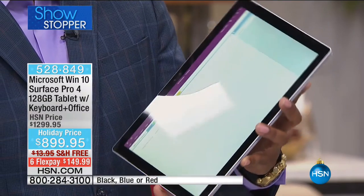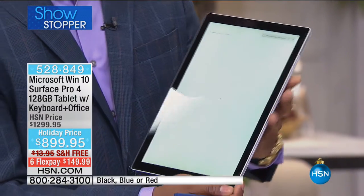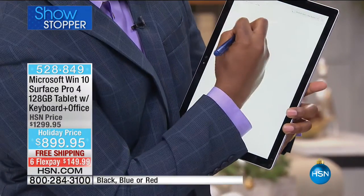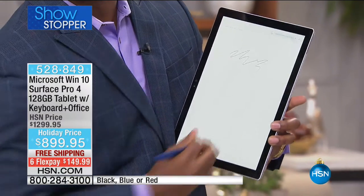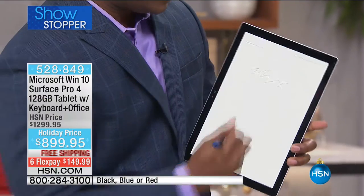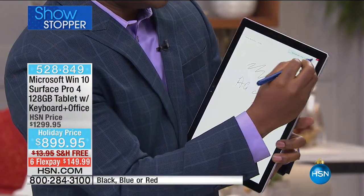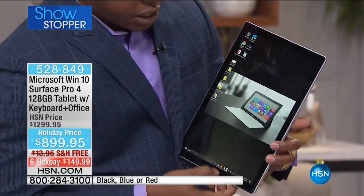And if I turn the tablet this way, you see it rotates very easily. And if I wanna go ahead and draw, I can rest my palm on the screen and still take notes very easily just like that. So anything I want to draw, anything I want to write, I can do that very easily. Not only that, I have some other programs on here as well.